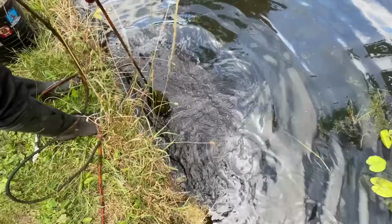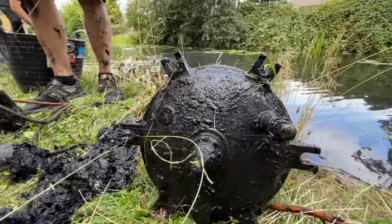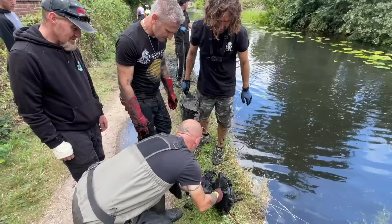Oh, what is that? Oh my gosh, it looks like a drain cover. What is it? It's like an engine. It's a gearbox. A gearbox? Is it from a car then? No, the brake off a lorry. Off a lorry. Maybe it goes with that lorry tyre. Yeah, there's a whole truck down here. It looks like the hub for something. Something big is what it is.